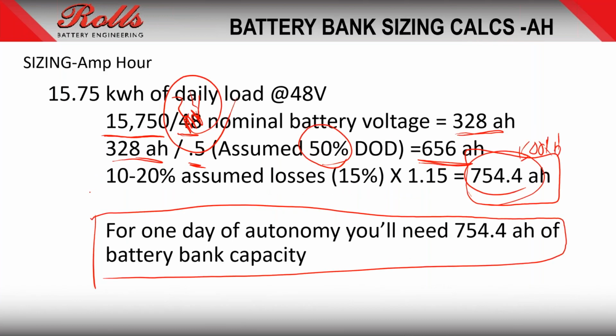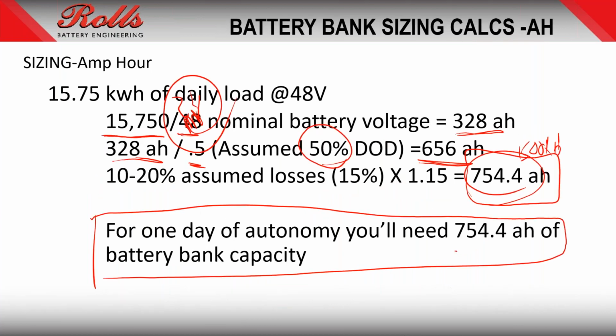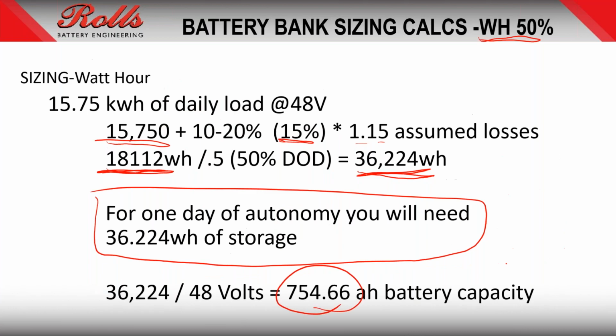If I go back, 754.66, 754.4. Basically, we have a rounding error, okay? A little bit of rounding, which is no big deal. We basically have the same system. We're just doing the voltage calculation last. We're looking at watt hours first.